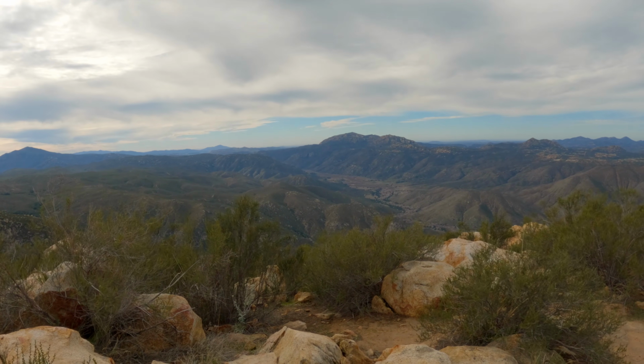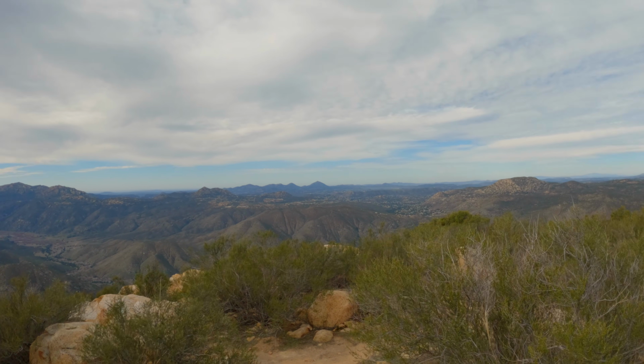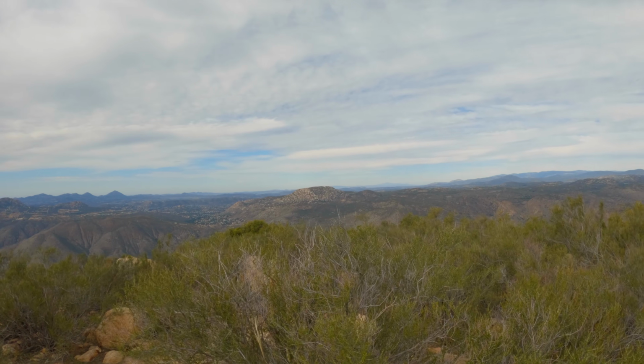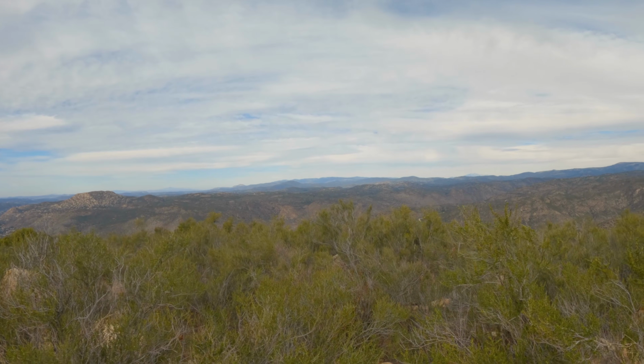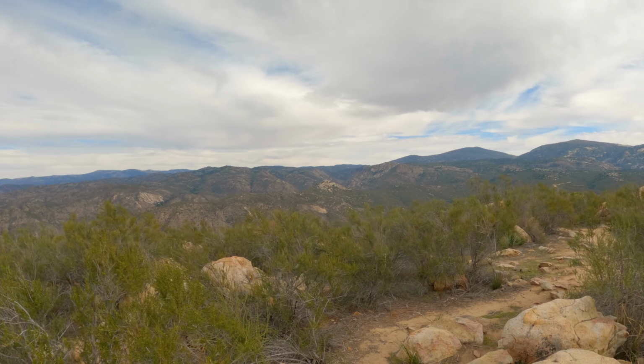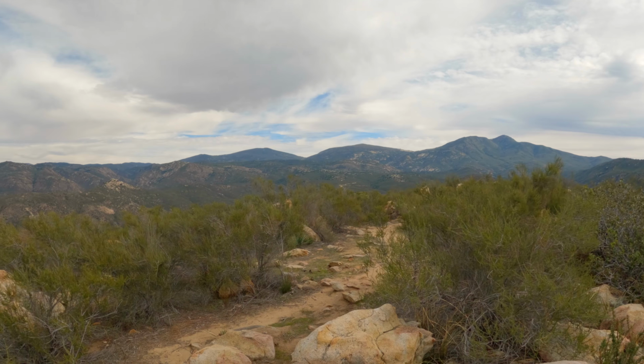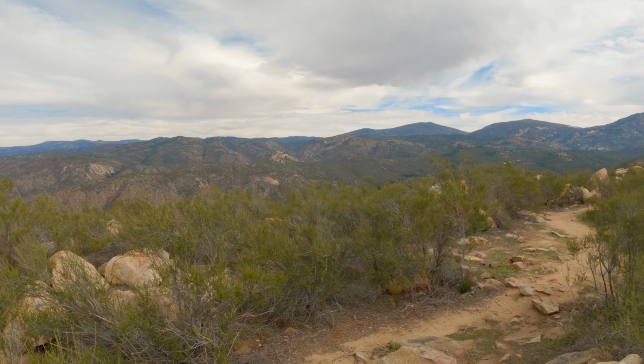And here are these great views from up here. You can see El Cajon, Iron Mountain, the peaks over there in Mission, Woodson, and then all the way up to San Jacinto. And when you're done, you just turn around and start hiking back the way you came. And at that junction, just go straight through and you'll head back to the parking lot.